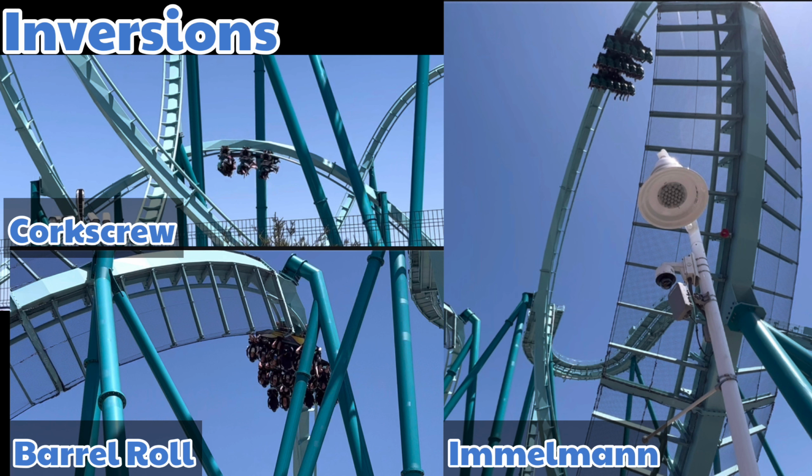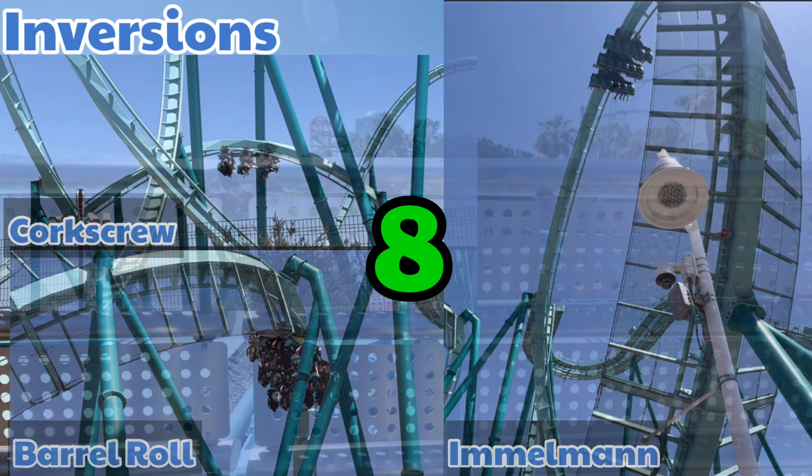Same with the barrel roll, I just love it. And especially the Immelmann, it's a great kickoff to start a ride after the drop. And overall, I really like these inversions, the classic B&M dive coaster inversions. It's a great collection of them. So I'll be giving an 8.